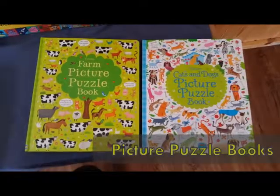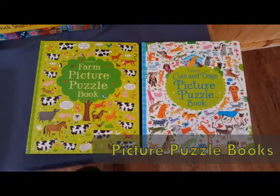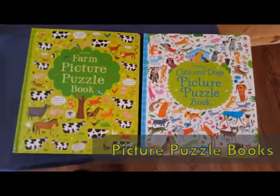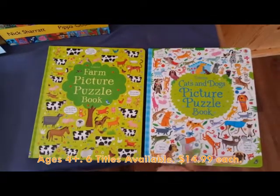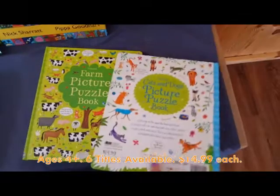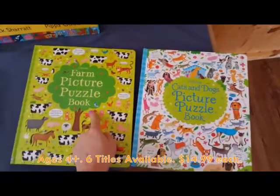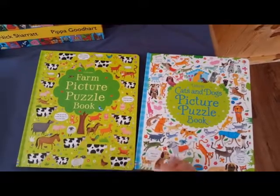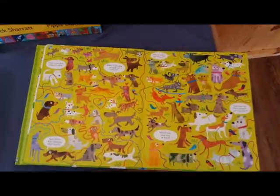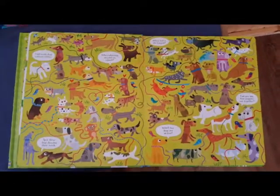These 2 books are from our Picture Puzzle series books. So these books use the search and find style, and they are actually for preschoolers, kindergartners, and early elementary. The pictures in them are a lot more intricate than in the other books that I showed you. These are $14.99 a piece, and there are 4 available. I have for you Farm Picture Puzzle Book and Cats and Dogs Picture Puzzle Book. So here, as you can see, the pictures are a lot more busy. There's lots more to find.